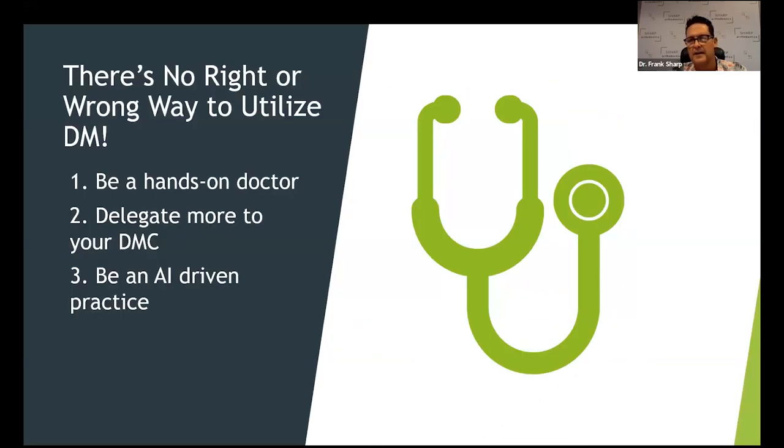One of the things I constantly talk to people about is there's no right or wrong way to utilize DM. I was only interested in being able to decrease the number of people that come into my office every day. And I wanted to see what happened every week in treatment, and how aligner treatment was working, if it was working, and how much they were wearing it based on how the aligners fit, et cetera.